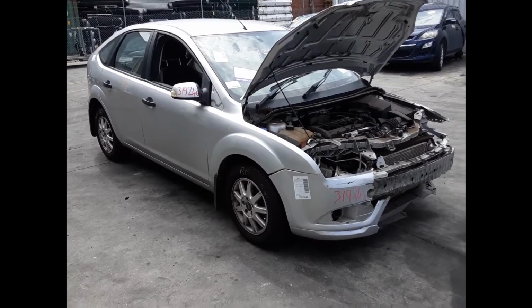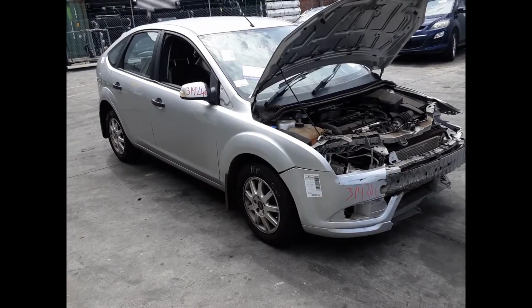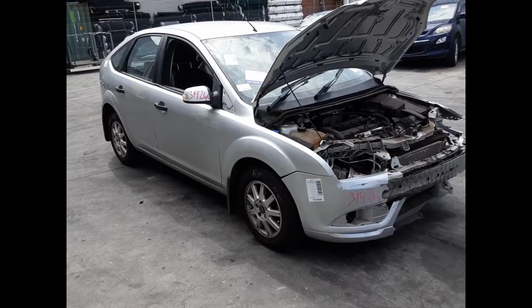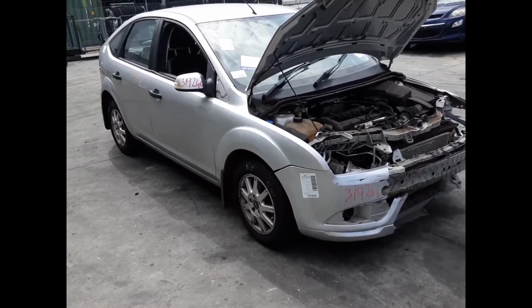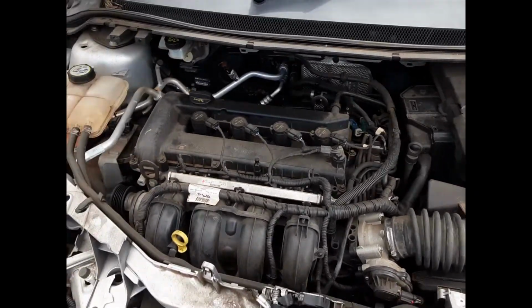Today we have a 2007 Ford Focus CL hatch, stock reference number 5202. This shape runs from the 6th month 2005 through to the 4th month 2009. It has a 2 litre 4-cylinder petrol engine backed by an automatic front wheel drive transmission.